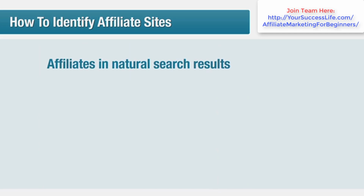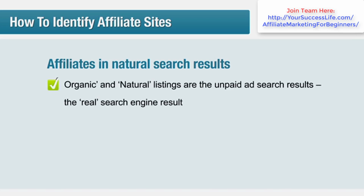Now let's have a look at an example of affiliates showing up in natural search results. Not all affiliates choose to promote their website through paid advertisements. A lot of affiliates rely on traffic that comes from normal search results in the search engines. We call these search results organic search results or natural search listings. You'll hear people talking about SERPs, which is short for Search Engine Results Pages.